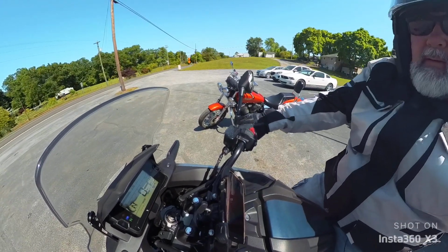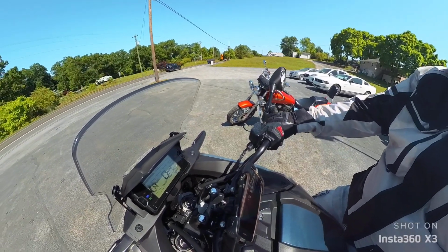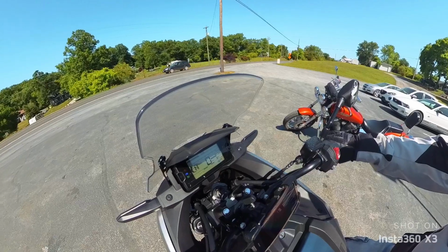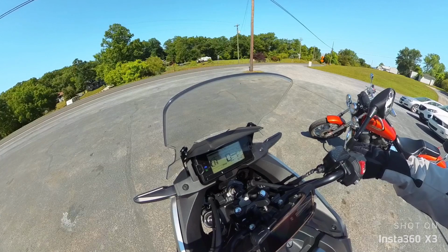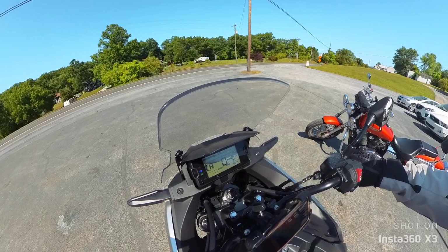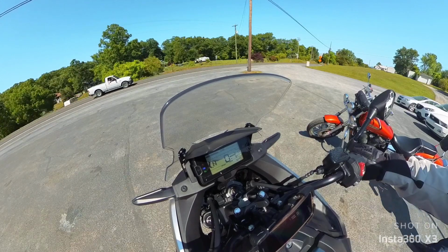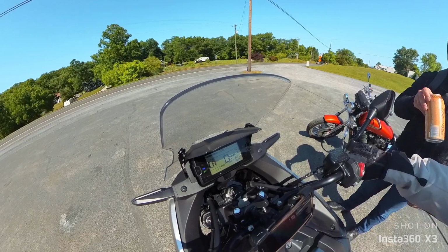All right, we're going to keep her in standard mode here. Probably keep her manual as well. I like to have a little more control of this thing on some of these roads. We've got, of course, the sport mode. We got a rain mode. I like to use that a lot when I'm in parking lots and any kind of gravel road. It really helps keep me from getting too silly.